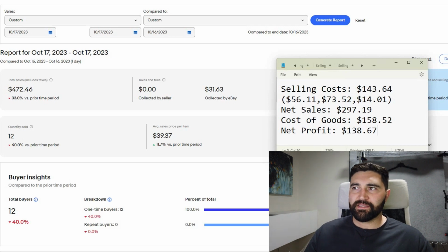7 of my 12 sales came via promoted listings. I promote all my items at 5%, and I'm happy to pay any fees associated with those extra sales. On a day-to-day especially, I'm super happy to have those promoted listing sales. I'm sure a few of those items would have sold without promoted listings, but I needed every sale I could get today. So like I said, I'm happy to pay those extra fees associated with the promoted listings.